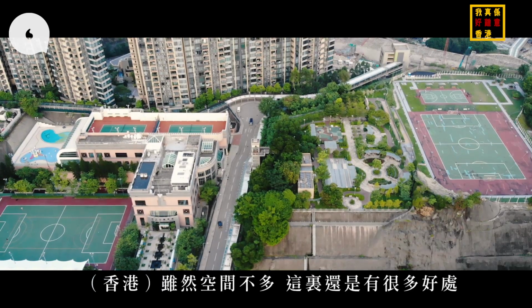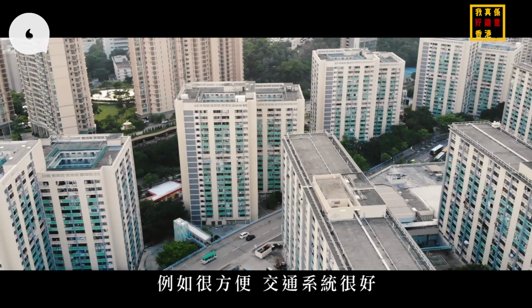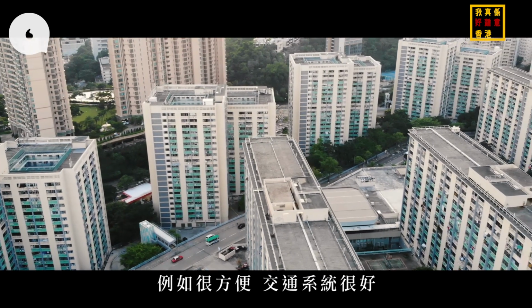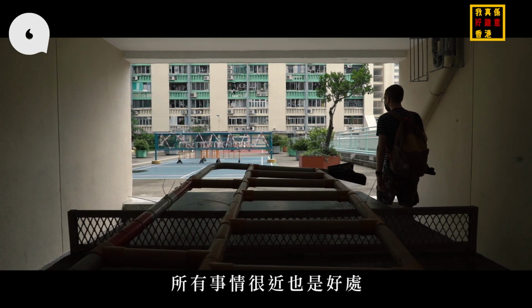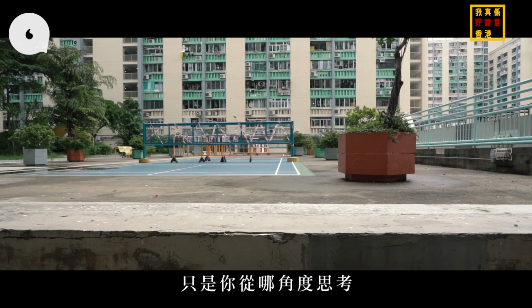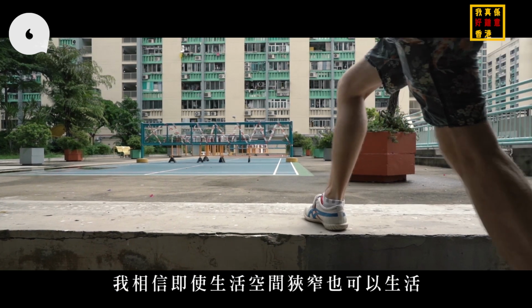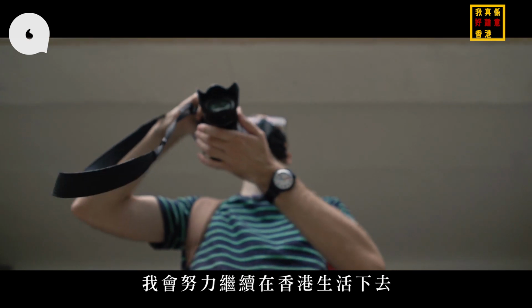Although the space is limited, there are a lot of benefits as well, and that it's very convenient to live in Hong Kong. The public transport is excellent, but it's a positive in that everything is close together. So it depends how you think about it. I think I can deal with the limited space. Yeah, I would love to continue living in Hong Kong as long as I can.